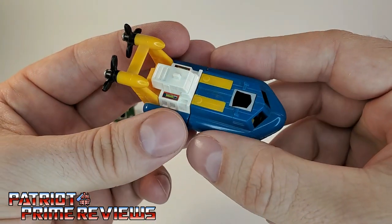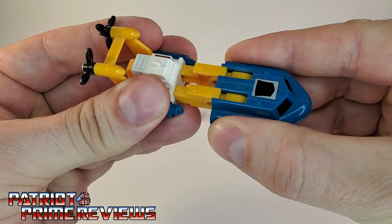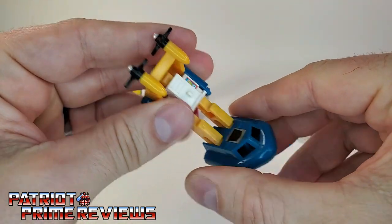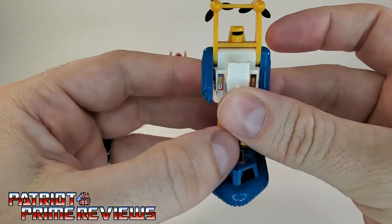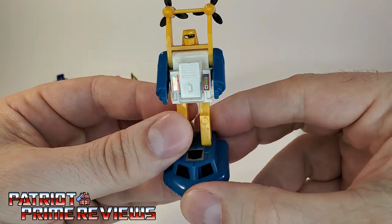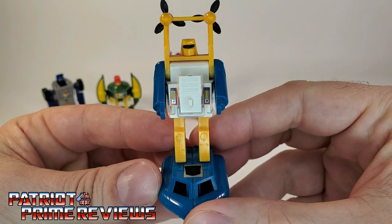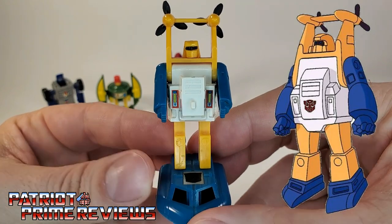Now, to transform Seaspray, really simple. Once again, you're going to pull this section out all the way till it clicks, rotate up, forming the feet, flip this section with propellers up, which will reveal his head, and just slide these sections forward for the arms. And Seaspray in robot mode also looks really, really close to his animated counterpart.